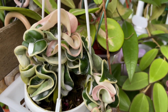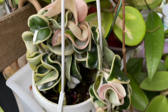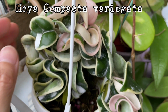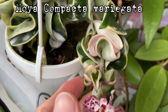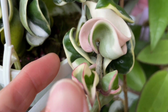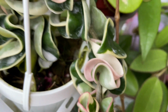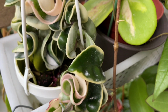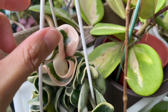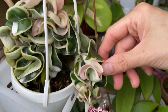And I would like to share with everybody, this one is a new addition to my collection as well. It's not a stranger to many, I believe. This is the Compacta, but this is the variegata form. Just look at that. The new leaves are pink in color, just like Crimson Queen. New leaves will come in pink, and once it matures, it will return back to this green and white color. So these are new leaves as well. Compacta is a relatively slow grower.